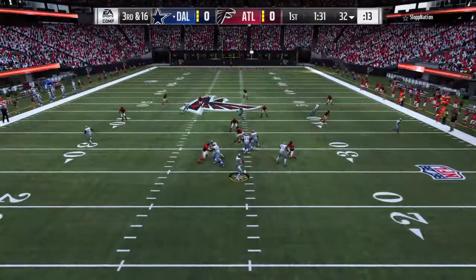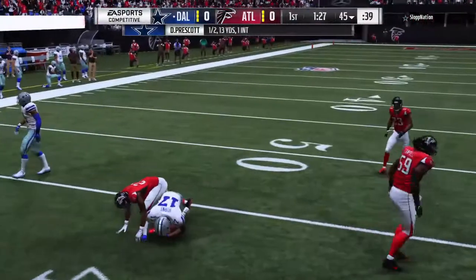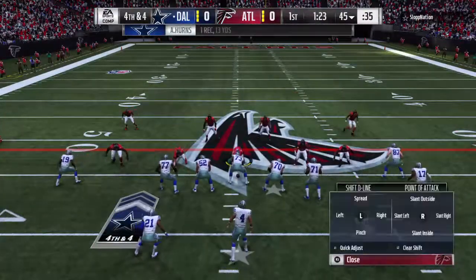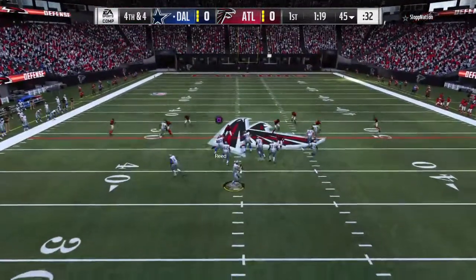Out of the gun, here's Prescott, looking and finding Allen Hurns. And he'll be brought down right at the 45-yard line. It'll be a pickup of 13, but it'll still lead to a 4th down.